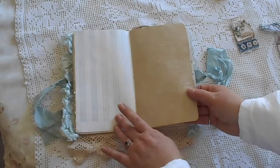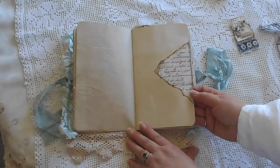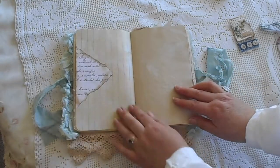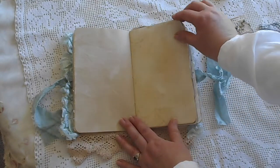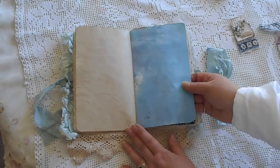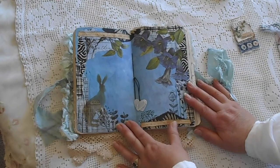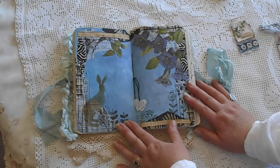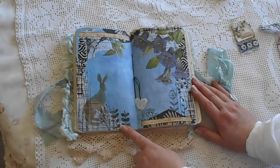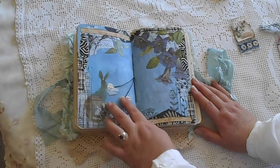On here I've got music paper, brown paper, a nice piece of torn writing page collaged, which is a wrap around of the page. Some more of that graph paper. A beautiful blue washed paper. Oh, and here we have a gorgeous middle section of a signature. A winding, overgrown path led to a hidden treasure in the middle of the forest. And another beautiful hare. And these dear little hearts on the bottom of the threads. Gorgeous.